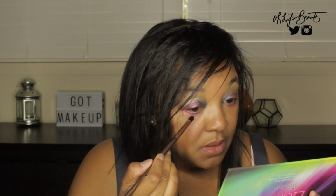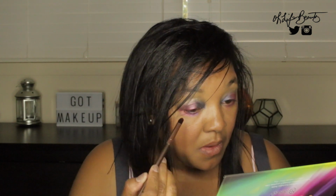I'm going to ombre that purple with Luminous. That is such a pretty purple. I'm closing my eyes so if you can see, it's such a beautiful purple. So now I'm going to go in with another shade and make a really dramatic eye.